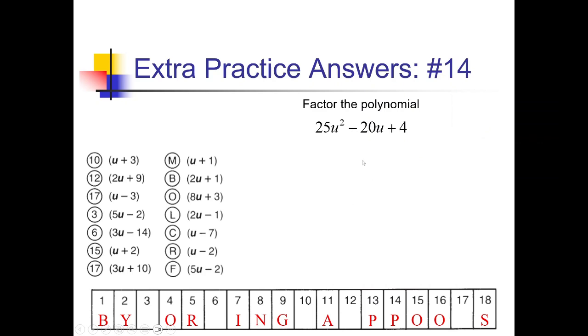For 14, this one looks like it's going to be a little crazy, but we have a perfect square sandwich. So I'm going to try using my a squared minus 2ab plus b squared shortcut. Square root of 25u squared is 5u. Square root of 4 is 2. And the middle term is negative, so negative 2. Everything's squared. Just to double check, if I multiply these and double it, I'm going to end up with negative 10u times 2, so negative 20u, which works out.